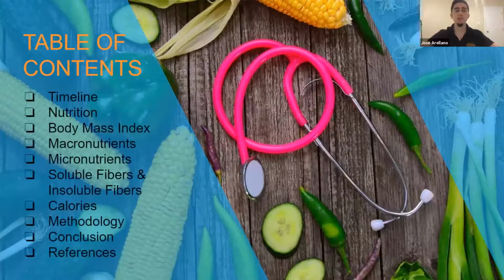So some things you should expect to see throughout this presentation include the timeline that we had throughout the semester. Things such as body mass index, soluble fibers and insoluble fibers, calories, and the methodology, which are the goals that we have planned for next semester.